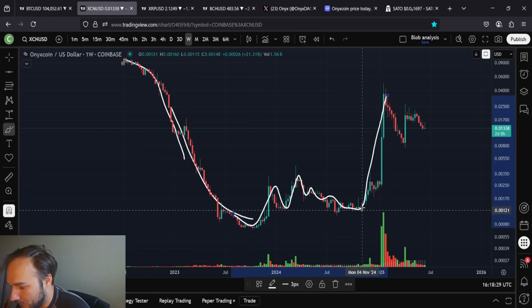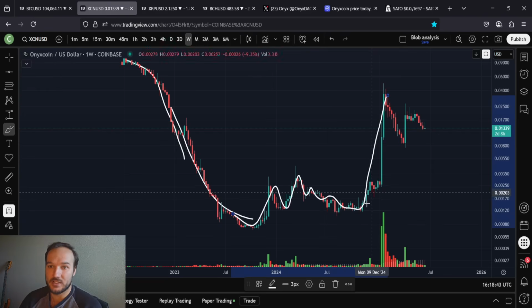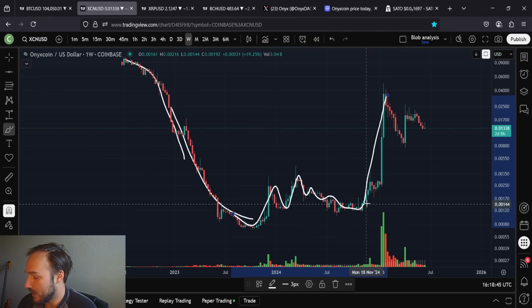Week after week, from November 4th all the way until January 20th, over all of November, all of December, most of January. That's almost 3 months of price growth. For 3 months, you guys remember, XCN was at the top of the list on CoinMarketCap for growth and on Crypto Bubbles.